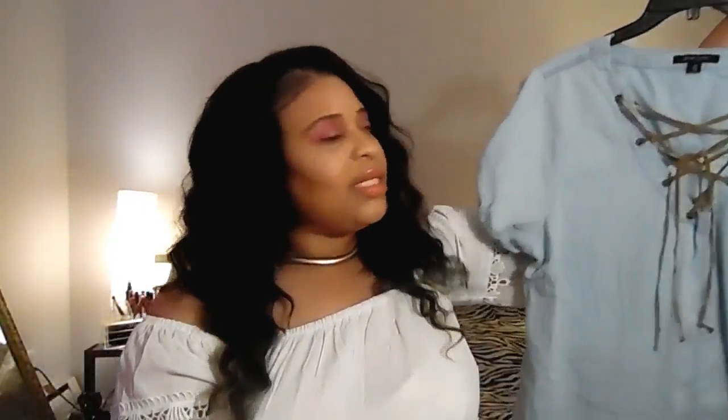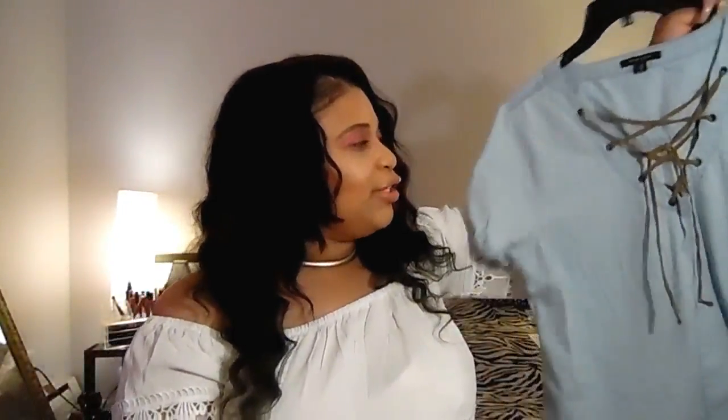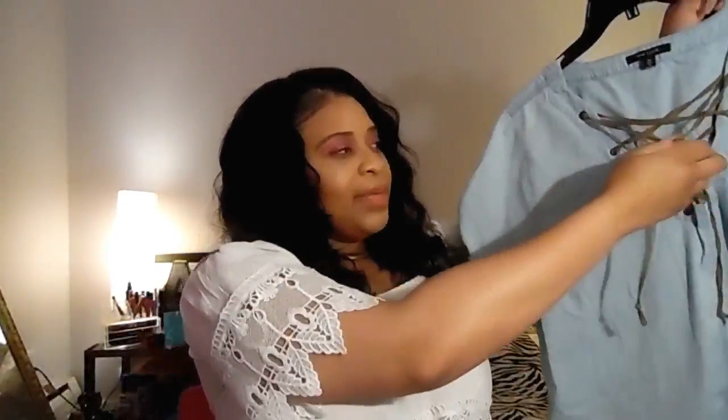I wanted to buy it big enough to wear it as a dress, but I couldn't get it. So I got a 2X. It's just this denim top that has these laces here. And oh my God, this is so cute for spring.